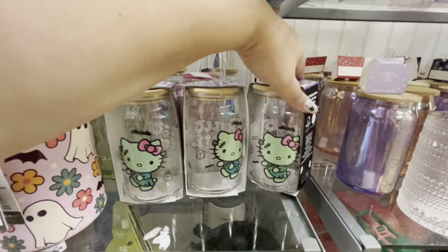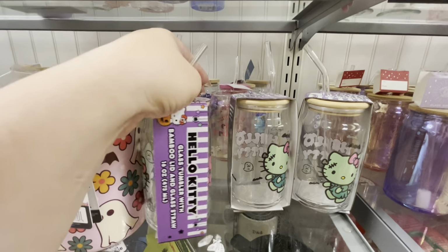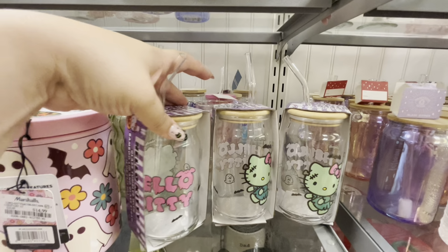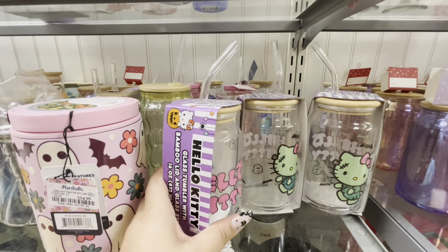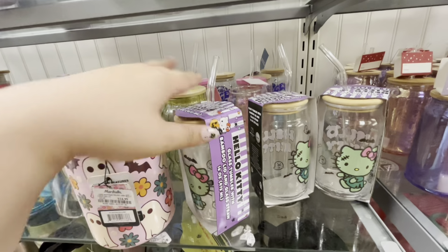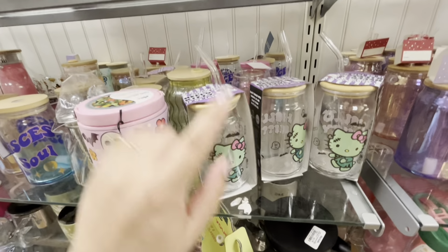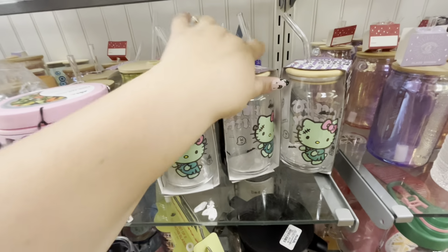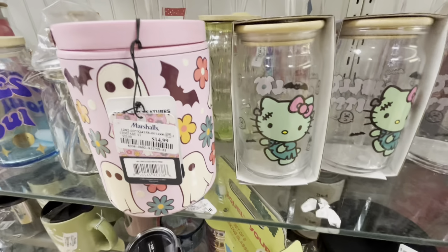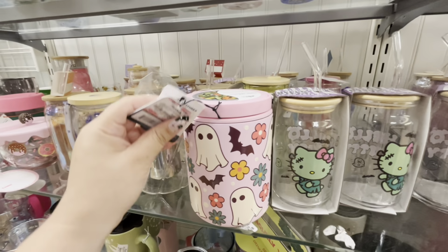Wow, look at what I found here. The Frankenstein cups. Remember I found the skeleton Hello Kitty one? This is cute. It has the scary letters, pink letters. These are $6.99, right? $7.99 with the glass straw. That's cute. Oh my gosh. And then this is new too. This is $15. It's like a thermal food jar.